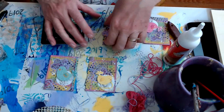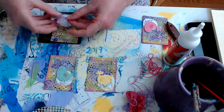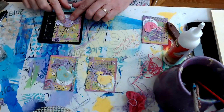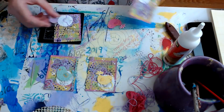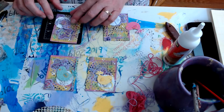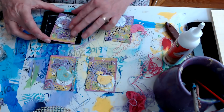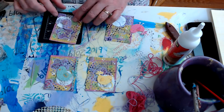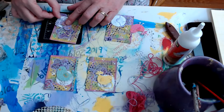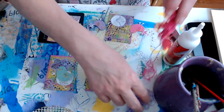All right. So now this little bird is looking kind of up in the air. He'll go on here. Or should I put him on this one? Yeah. Gotta put some purple string on here some way. Let's see here.